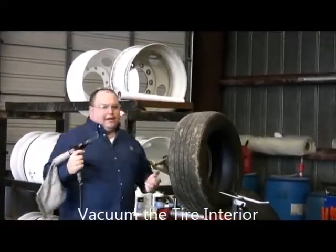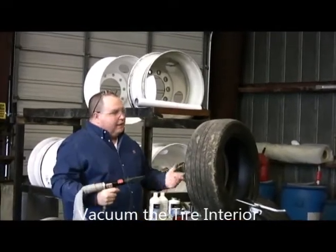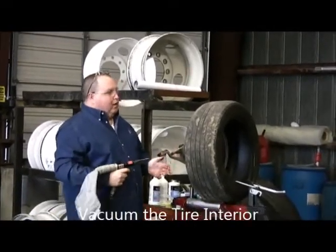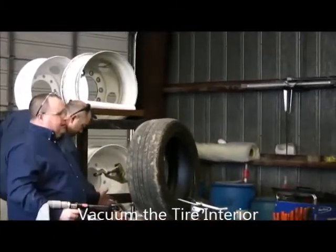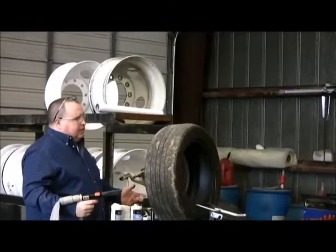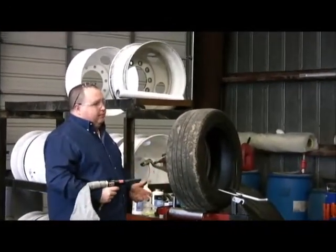Alright guys, take a vacuum. You don't have to use our fancy little one. You can use a shop vac, but you want to vacuum it out, okay? I see you guys using Counteract. You need something like that to move that out to do a repair on one, okay?